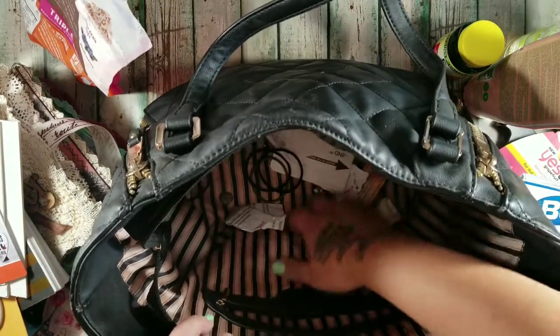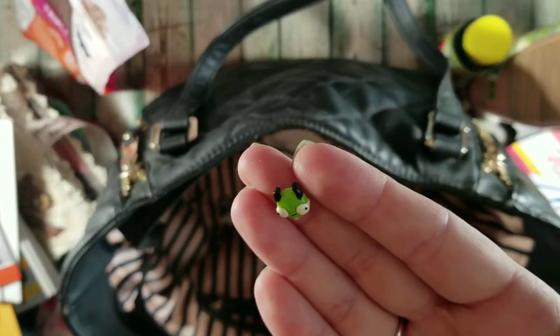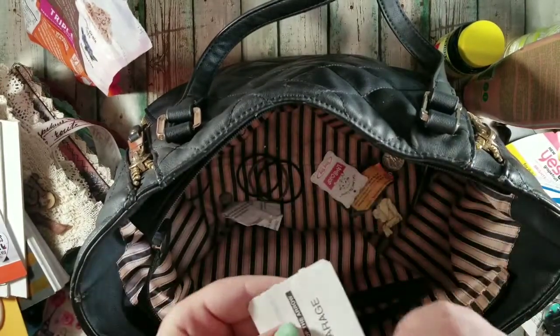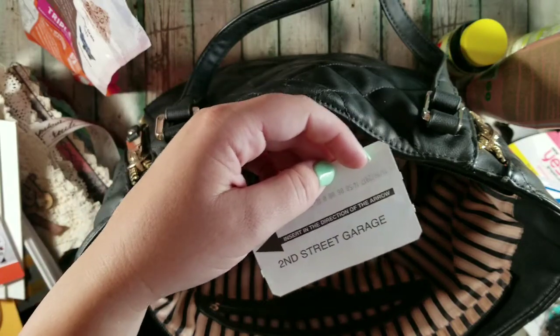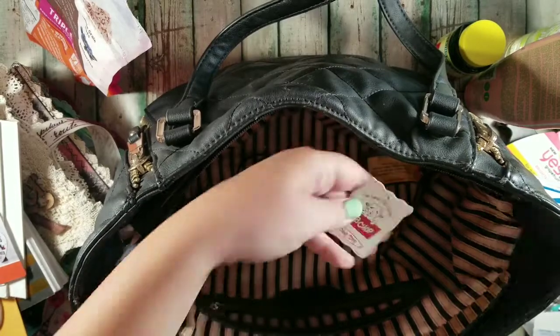And of course, hair ties. I got a little itty bitty Gir. I've been meaning to put him in one of my journals. For those of you who know who Gir is, it's from Invader Zim. And this is, I think, from the theater. And we went on a kind of a date and we had to get a garage thing.